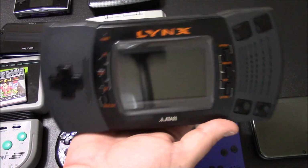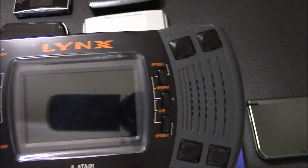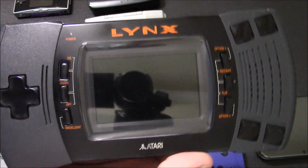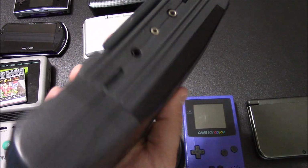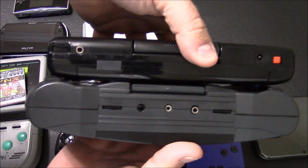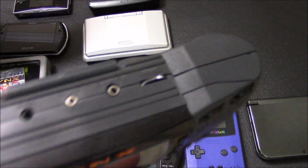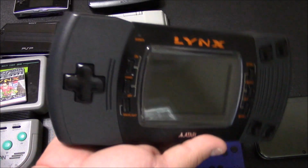So this was able to do scaling, and was actually able to do polygons, 3D polygons, for a system in 1989. How freaking sweet was that during the time? And just to give you a size comparison between the two, and this is the second version, this is the Lynx 2. The original Lynx was actually bigger. And yes, if you are in the market for a Lynx, get this model.